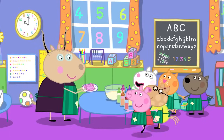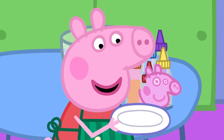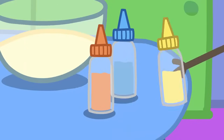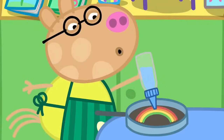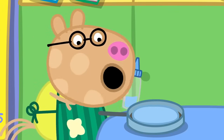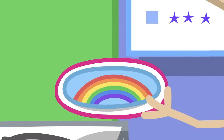The pancake looks just like Peppa. I'm Peppa Pancake. And I'm really yummy. Can we make a rainbow next? Why, of course. Peppa and her friends add all the colours of the rainbow. Red. Orange. Yellow. Green. Blue. The rainbow pancake. All the blue has created a lovely blue sky.